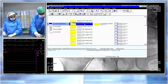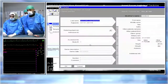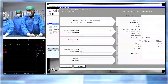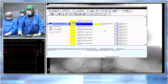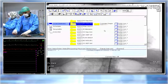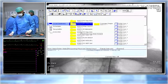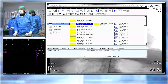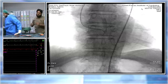Cath lab, AFIC, can you hear me? This is Dr. Raza from Serena Hotel. Omar, can you hear me? We don't have the audio connection, please. Can someone check? AFIC cath lab, can you hear me? Yeah, I think probably they're connecting the headgear.